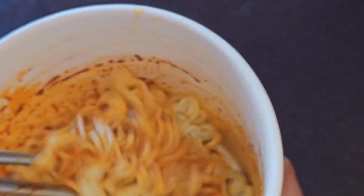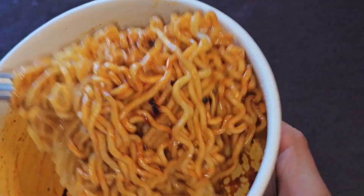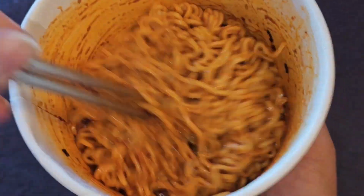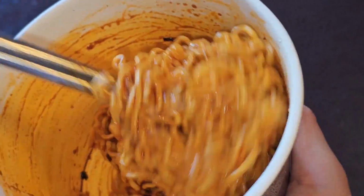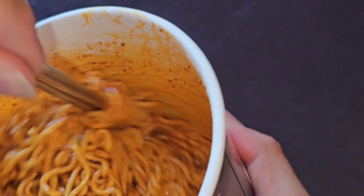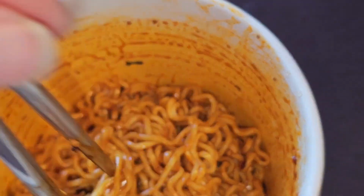So depending how you like your noodles, if you like them more firm, or if you like them soggier, you can leave it in longer, or dump it out sooner. All right. This is what it looks like. Stir it all together. There we go.